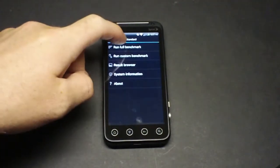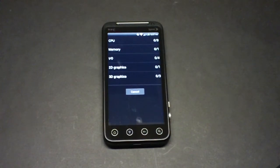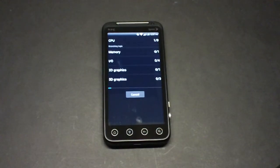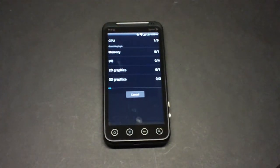Quadrant standard. Run a full benchmark. This might take a little while, but so far I'm really enjoying this phone. I've had it for the better part of the day, playing around with it. I'm really liking it. Network seems to be pretty fast on Virgin Mobile. Oh, it's on the Sprint network, as you can see, Sprint right up here. But yeah, so far I'm really liking it.